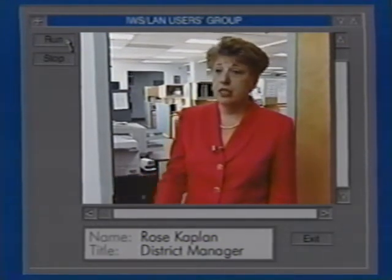I reported to this office in May from a non-LAN office, and I was scared and had a lot of apprehension about not being able to be as proficient as the rest of my staff. The first thing I wanted to learn was how to use electronic mail to communicate with the employees, because I felt that was something new and exciting for me, to be able to just send things off over electronic mail.